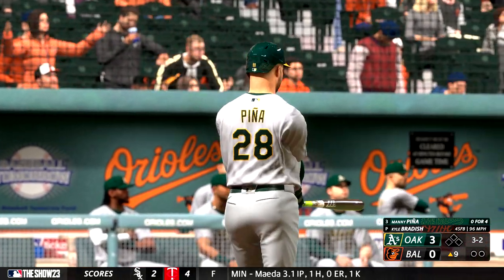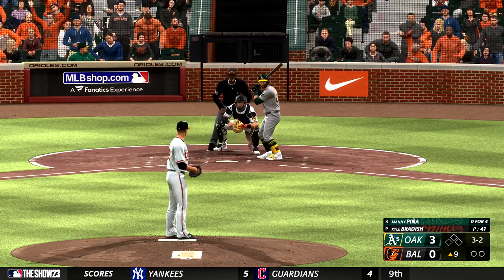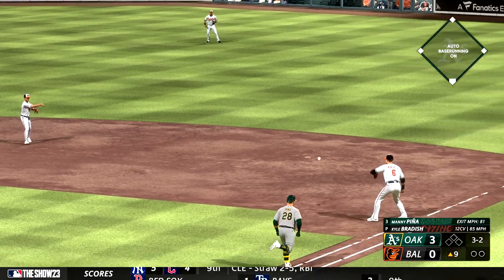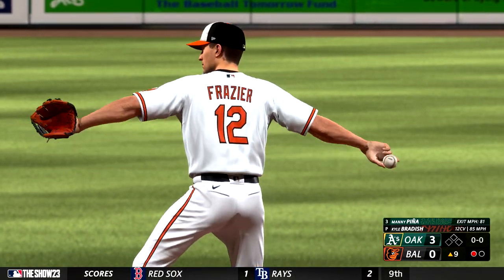They can live up in the zone all game if guys will chase it. That's just too much velocity. Hitters got to look down in the zone. On the ground, right side. Frazier on the first, in time. And the leadoff man retired here in the ninth.